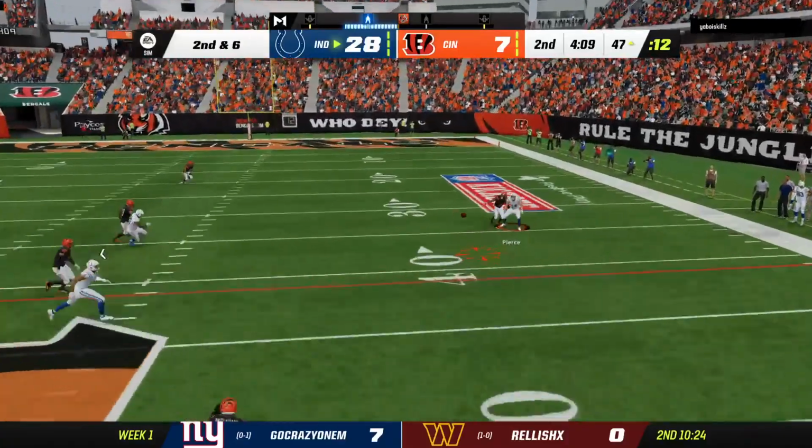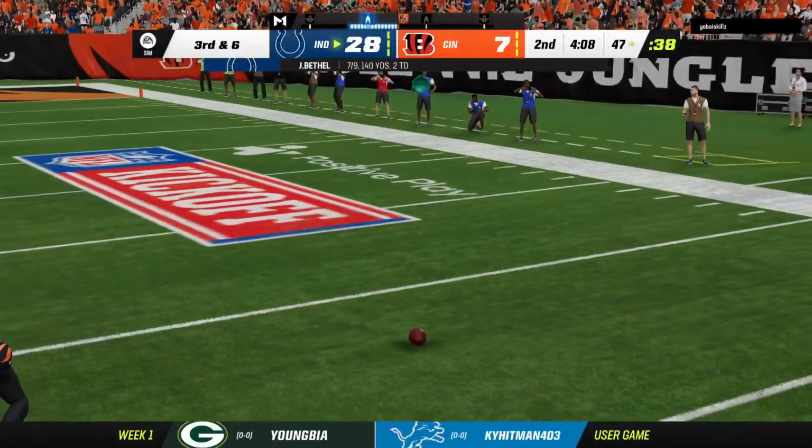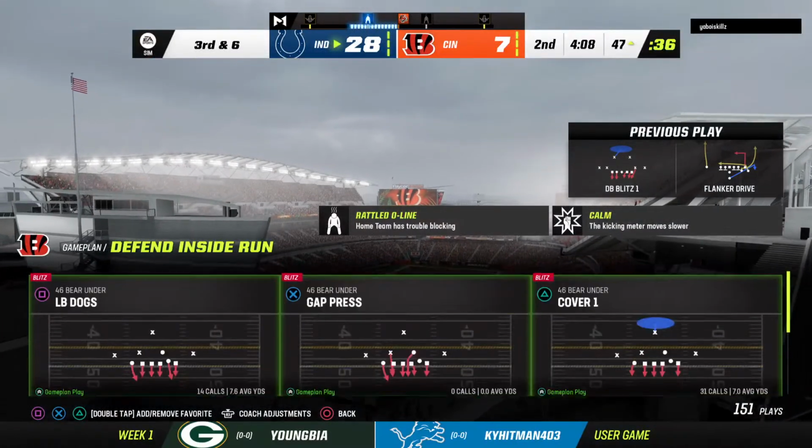Blitz forthcoming as he'll look to throw. And his throw is incomplete. He was waving his arms, wanted the football, but he dropped it.